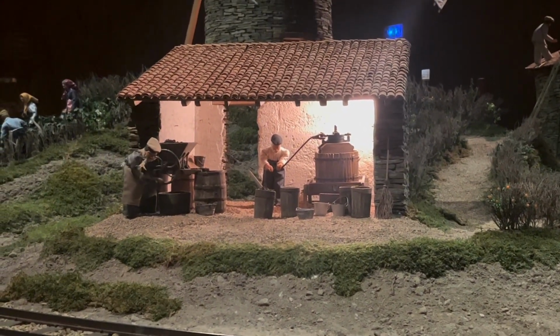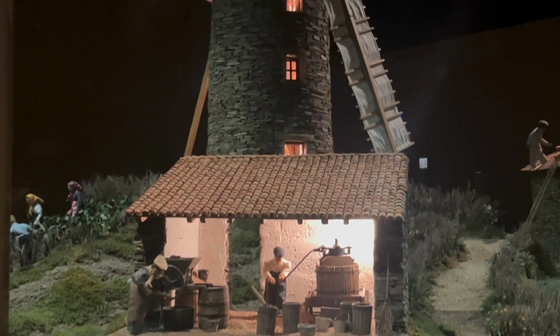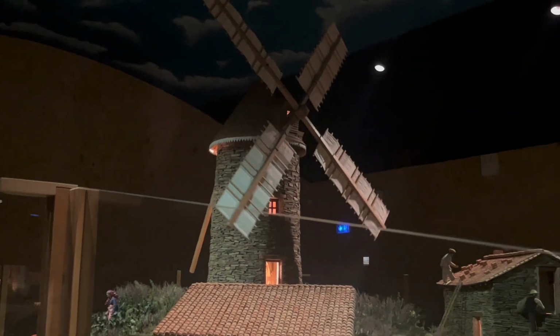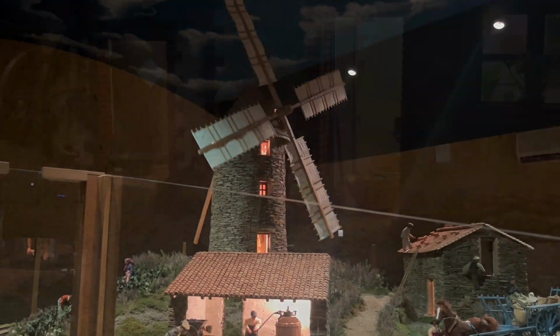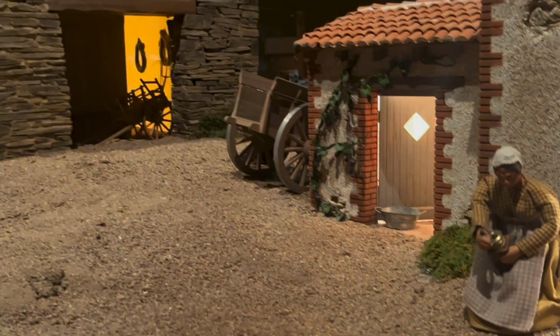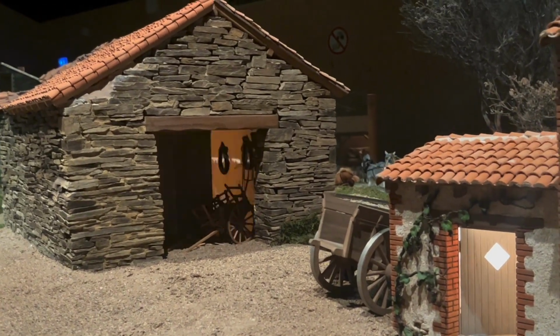Somebody built them from the 1890s. Yeah, you like that bit? What's in there? Water. And this is only the start.